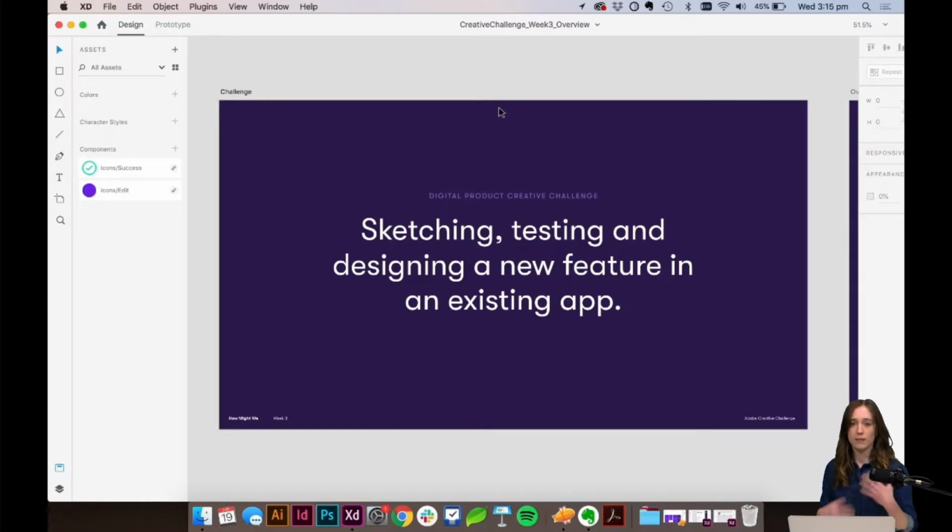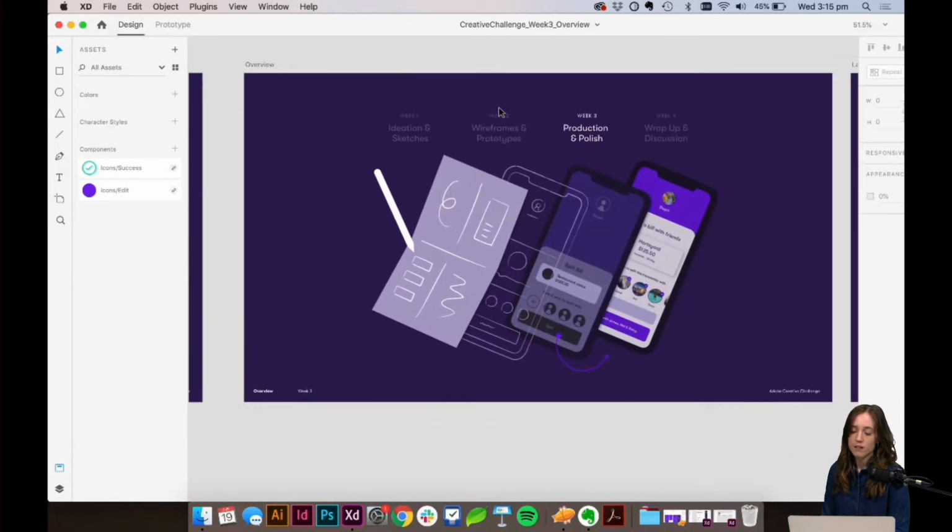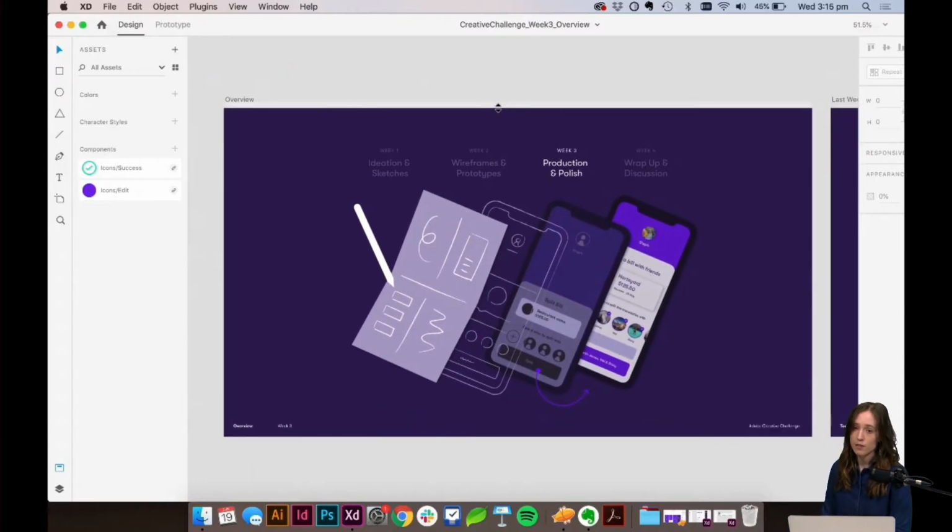So as we've been looking at this whole project the last 3 weeks, we've been focusing on sketching, testing and designing a new feature in an existing app. So I just want to recap, make sure everyone's on the same page. Last week, we looked at wireframes and prototypes, and the week before that, we looked at ideation and sketching. This week, as I mentioned, we're looking at production and polish.